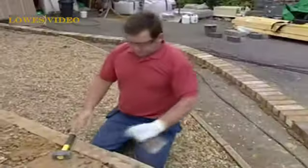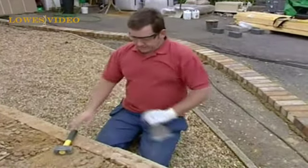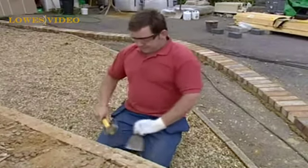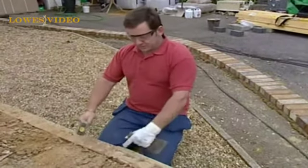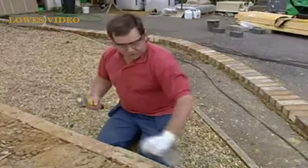Good thinking. Taking off this top mortar. Now, it's quite hard. If you're taking any off, don't chisel that way, because there's every chance that you're going to loosen the bricks and push them in. So always go down the length of the brick run.